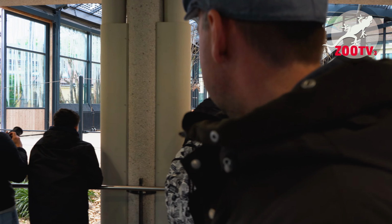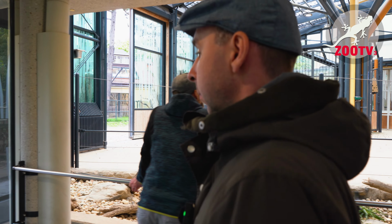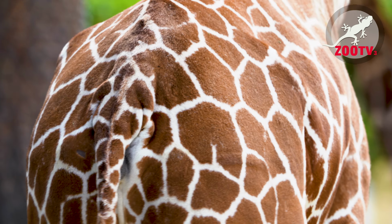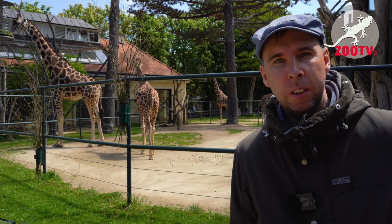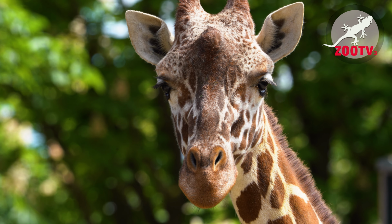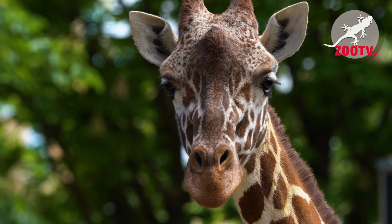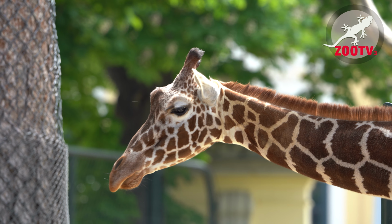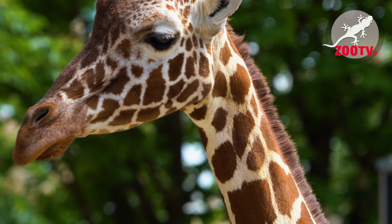This glass roof gives shade like trees in Africa and makes 20,000 kilowatt hours of green energy each year for the zoo. The giraffe's food sources are leaves, flowers and trees. They browse on the higher trees where other ruminants can't, and they feed mostly on acacia trees. In the zoo we can see 6 northern giraffes, 5 females and 1 male, from 2 subspecies.